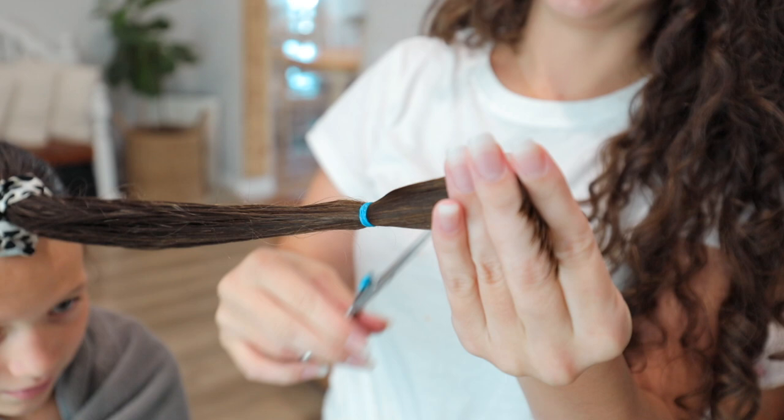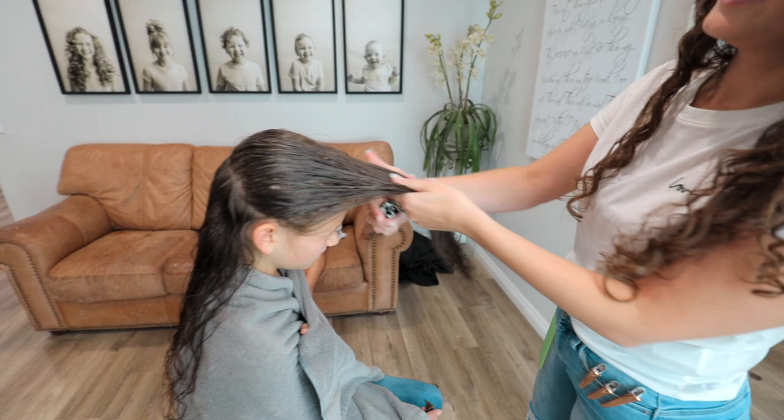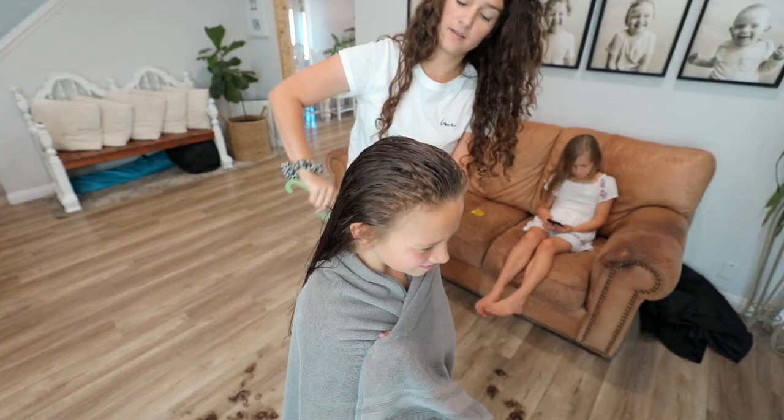Oh my word. Jirah, here you go. Layer number one. This layer is layer number two. And then we'll do one more layer. And this layer is going to be more in front of her ears, just like the top of her, the crown of her head right here.